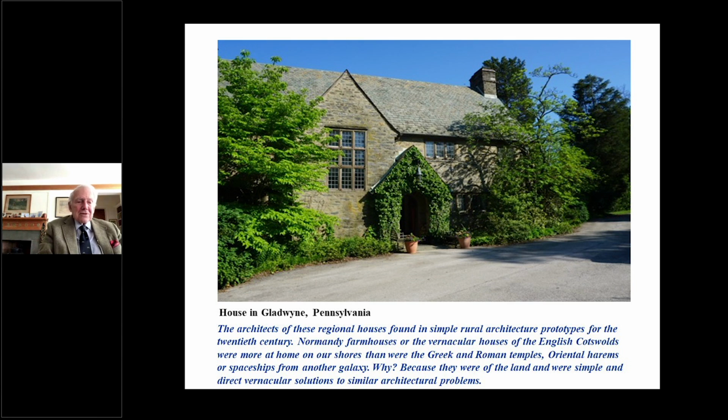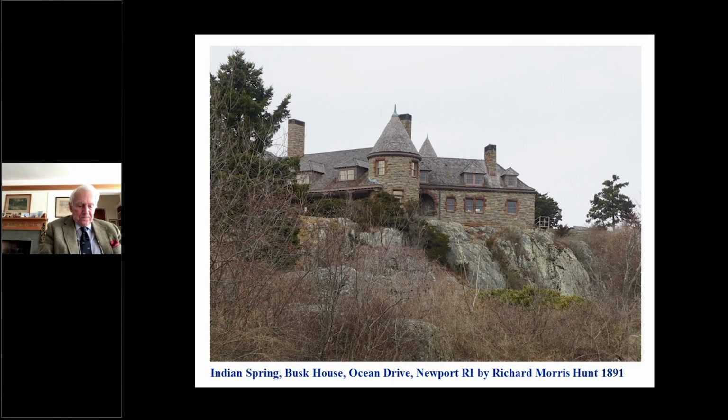So let's look at the last slide in this part. And there we see Indian Spring, the Busk House on Ocean Drive in Newport, Rhode Island, by Richard Morris Hunt in 1891. And again, I just love the way these houses become such an integral part of the landscape. I took this just from the road, and it was just a glimpse of it. And that's the end of part 3.